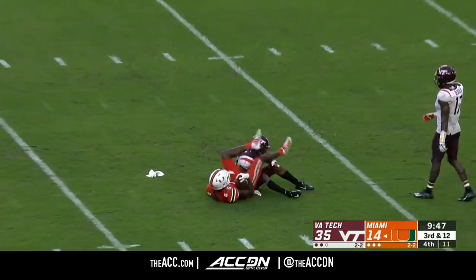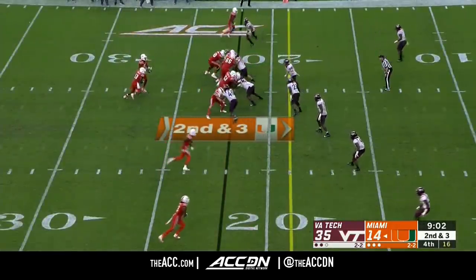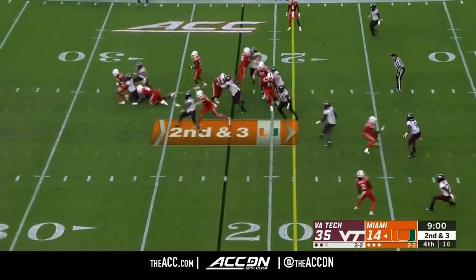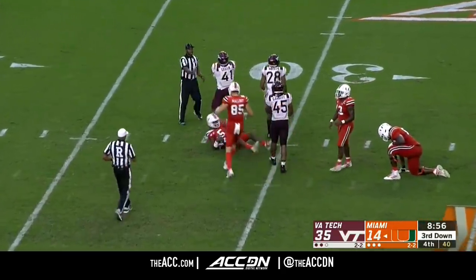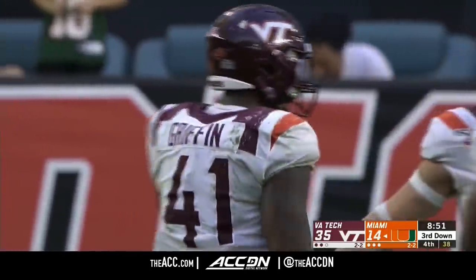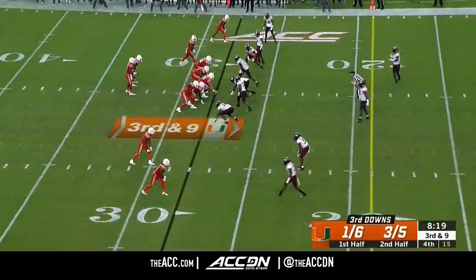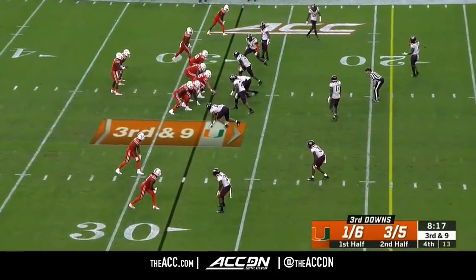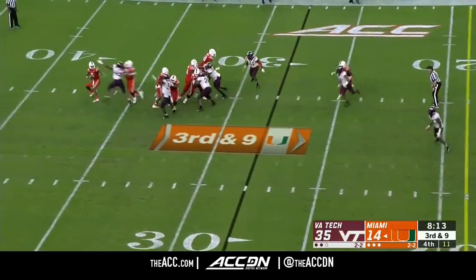Pass complete to D. Wiggins, his first reception of the game. Play action, and Perry going to give up another sack. That offensive line giving up another sack. The sixth one of the afternoon. That time, it was Jalen Griffin. Especially here in the second half, Virginia Tech getting a lot of pressure on Kosi Perry. The ball's going to come out a little bit faster.